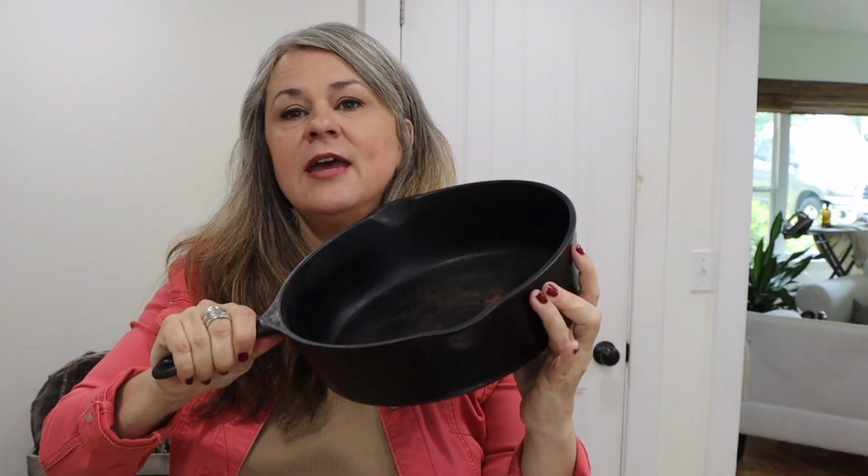It's really deep, and it's great if you're making fried chicken, or you can make casseroles and things like that and put it right in the oven. Now, new cast iron is fine, but the quality on the older stuff, it's already seasoned, just seems to work better for us.